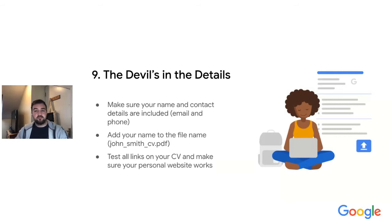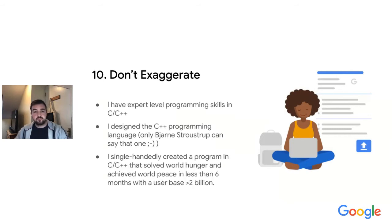Sometimes the little things make a big difference. Don't exaggerate. This is a huge thing. If you can't back it up, don't write it down. If you put expert level down, then it's a recruiter's job to have you interviewed for a level that sets you up for success. Having expert means you could get a really, really tough interview.